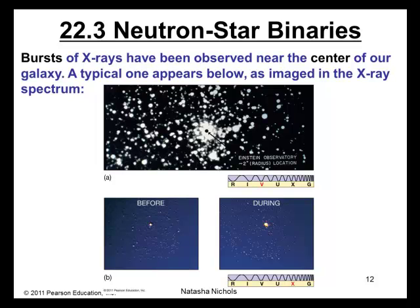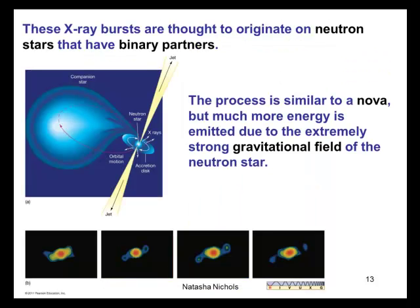In frame A, we have an optical photograph of the globular star cluster Terzan 2, showing a 2 arcsecond radius dot at the center where the X-ray bursts originate. Frame B is the X-ray images taken before and during the outburst. The most intense X-rays correspond to the position of the black dot shown in A along that arrow. These X-ray bursts are thought to originate on neutron stars that have binary partners. Again, this process is similar to a nova, but much more energy is emitted due to the extremely strong gravitational field of the neutron star.